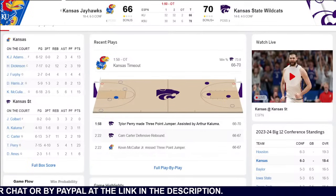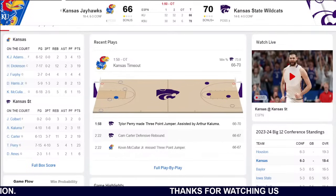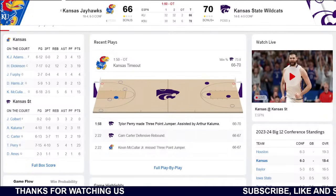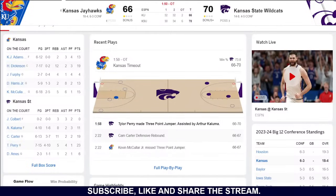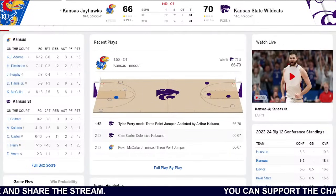He got off a flare screen and got out to an angle where KU was not near him, caught it, popped it from the left wing. Tyler Perry, Mr. Second Half and Mr. Overtime. Hitting threes was a big key for K-State tonight. He came from the lane, went to the outside, and was able to get away from a tall and good defensive player in Coven McCullough, and the Wildcats lead by 4. Usually in college basketball, Wyatt, the first team to 70 wins. Will it happen tonight as K-State leads 70-66?